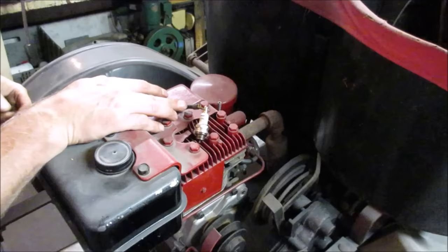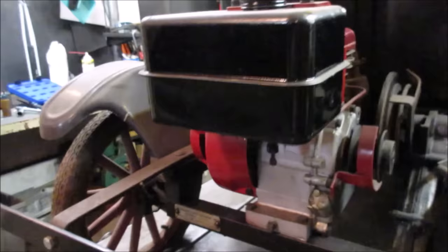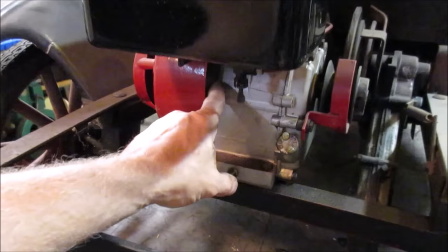I'm not seeing anything. More than likely the points have just corroded themselves shut, and they're going to be inside here. There's going to be a cover. Under this cover, under that flywheel is going to be another cover, and the points are going to be in there. They're going to need a little bit of filing on them.